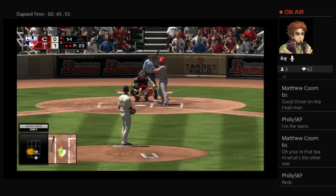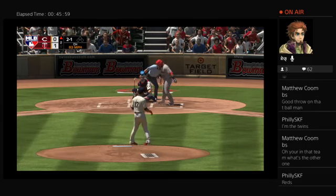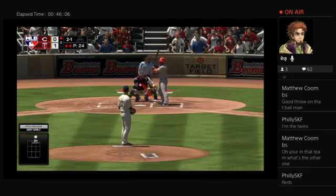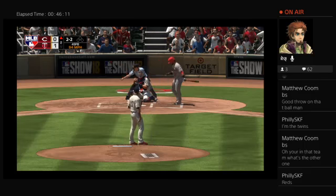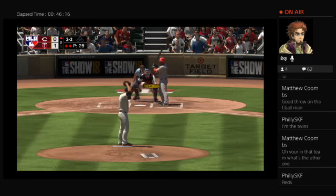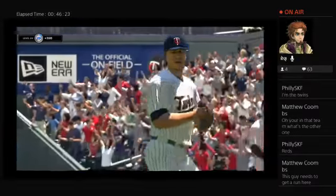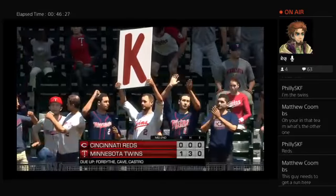Swing and a miss, 1-1. Tries to change up on him there, but it's a ball, 2-1. And he fires a fastball now for a called strike 2. He got him. Lively fastball that time, and it puts an end to the inning. Reds are down in order. It remains 1-0.